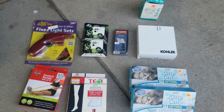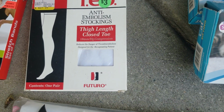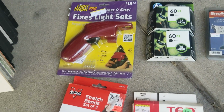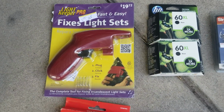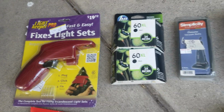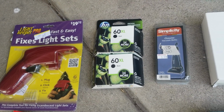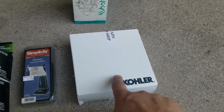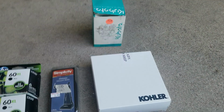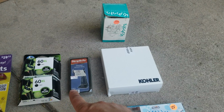All right, let's talk about more boring stuff. I mean, pantyhose? Yeah, really. Anti-embolism stockings. Those sell for $29 on Amazon. I only paid $3. Light Pro fixes light sets. This is something that I sold last year. I sold it for $27, I think. I only paid $1 here. Ink cartridges I sell all the time. They go cheap at garage sales, and so do filters. Okay, this is a filter for a lawnmower. That's a filter for I don't even know what. Okay, probably another lawnmower.